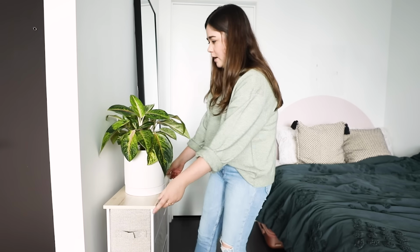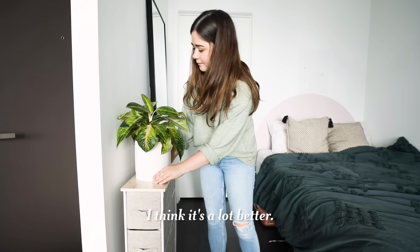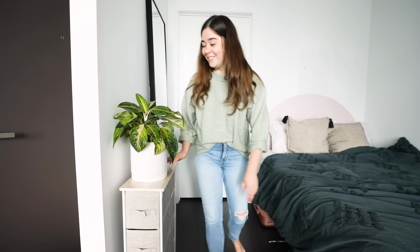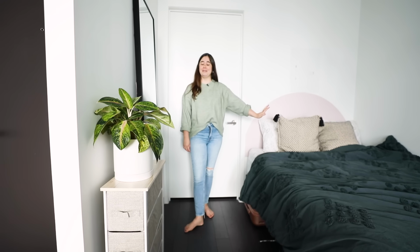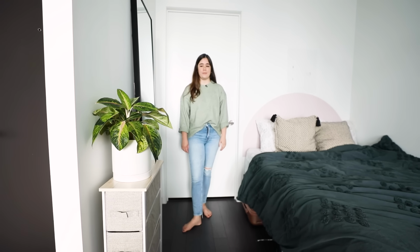Okay, what do we think? And by we, I mean, what does Carla think? I think it's a lot better. Wow, because you were like, yeah, that was really bugging me. And then I was like, excuse me? And you were like, no, I meant it was really bugging you. Also, please ignore the bed. We are changing that, making it look way more cozy. But yeah, this feels better.